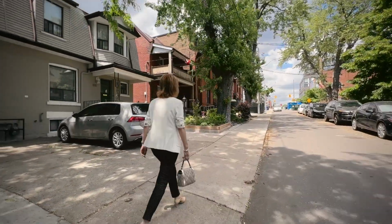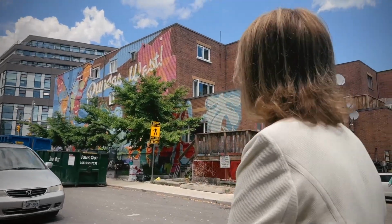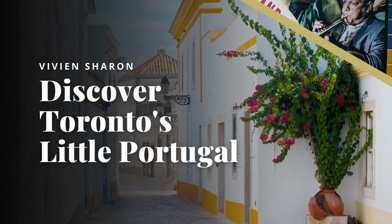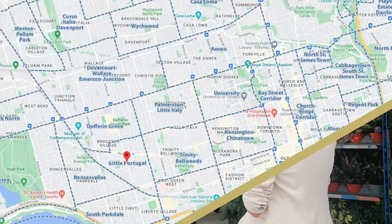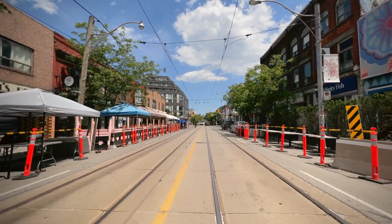So right now we're in Western Europe, where our first stop is located, in Little Portugal. Toronto's Little Portugal, also known as Portugal Village, is located west of downtown Toronto in the old city of Toronto on College Street between Lansdowne Avenue and Bloor Street, geographically overlaying a part of Toronto's Little Italy.